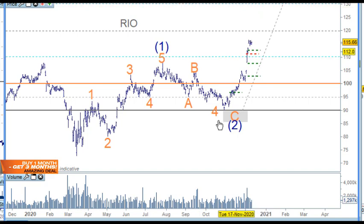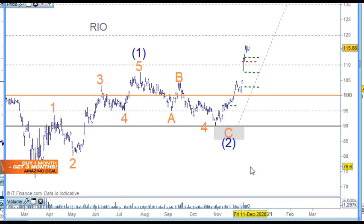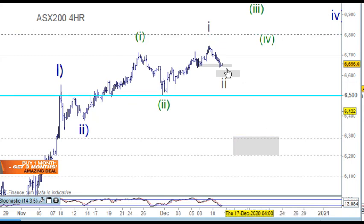So I'm happy with my original count for BHP and RIO, but because somebody's mentioned that, I need to mention it to you, and that means we're all on the same page, and I need to do more work, and so on. We'll see RIO up at 120 today because of the iron ore. Anyway, a long story short, the metals are strong, and we could probably just see this move up from here, and that would be great.